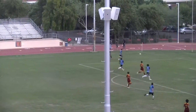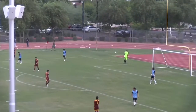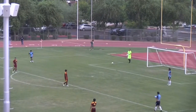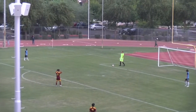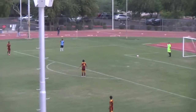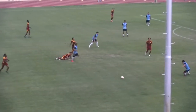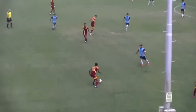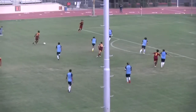Nick Kanina. Up ahead has Garza. Heavy touch off the chest and out. That'll be a goal kick. Played out wide. Yoshida had to come back to get it. Kanina, Vergara, quick movement. Kame, back to the middle of the field. Ortner had to come back to it, finds Makaricha.